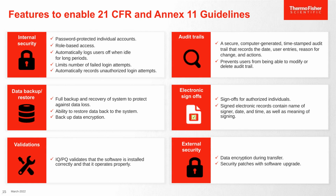One of the important features for a diagnostic level instrument or a diagnostic labeled instrument is the ability to be compliant with 21 CFR Part 11 and Annex 11 guidelines. And the Genexus Dx software contains all of those. So we have both audit tracking, internal security, access control, data backup and restore, and electronic sign-off of data. So you can see some of the features here.